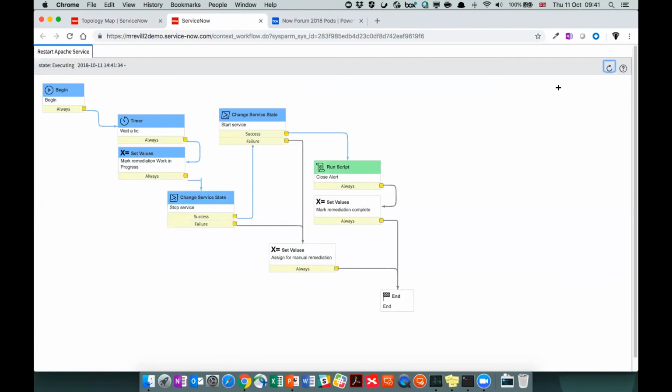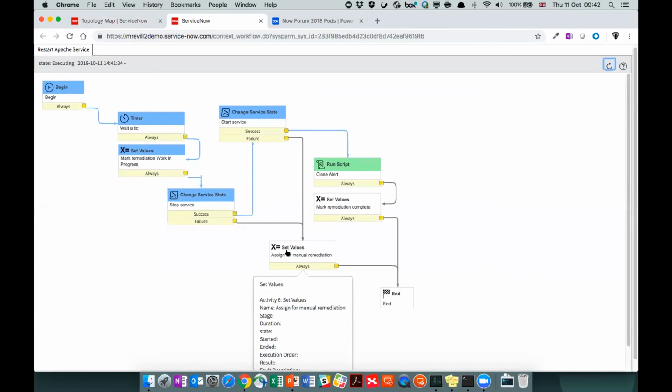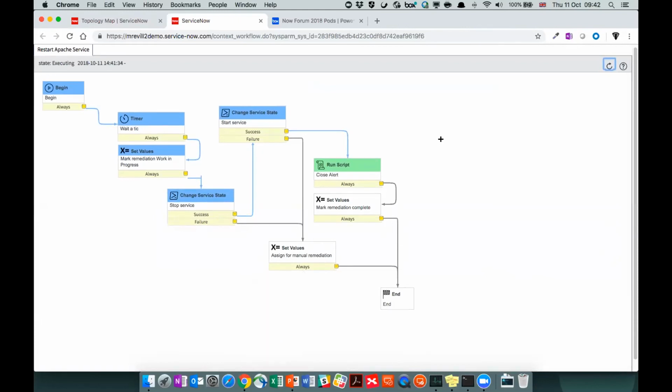So you could be running a PowerShell script. You could be running SSH. And that's now running something that will restart this Apache server. Again, always good practice is if it fails, assign some manual remediation so that somebody goes and does it in more of a manual way and uses that knowledge document that we saw earlier on. If I refresh that, we can see that's now finished.